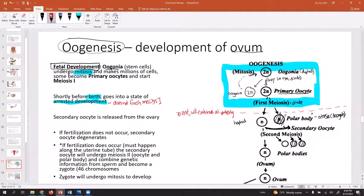And that's why there's a saying, right? A female is born with all the eggs she will have in her lifetime. That is true. Because this mitosis right here will develop all of the primary oocytes that she will need in her lifetime. And now at puberty, she's just going to pick 20, throw them into development, and then of those 20, the one that's the fastest, the best, is what is released each month. Okay, questions?